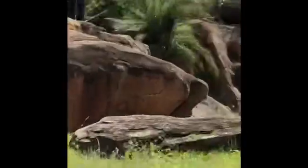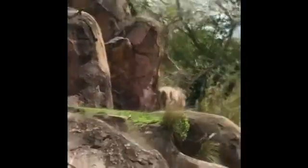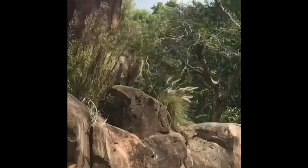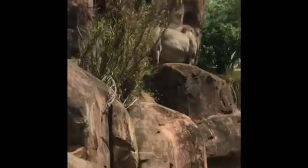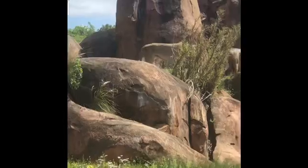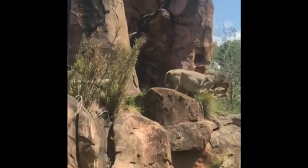There's a male. Here he comes. Look at that. That's the one I saw with Eddie. Oh, there's the female. Mommy, look at the female. How cute. Took his spot.